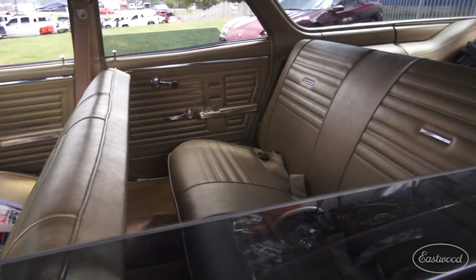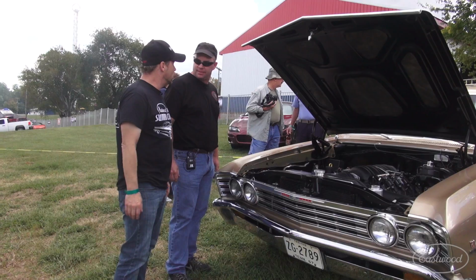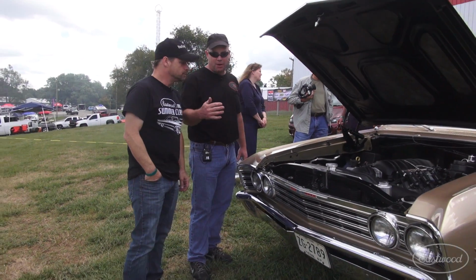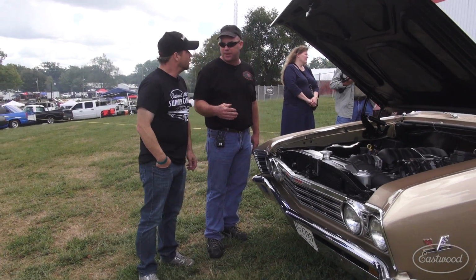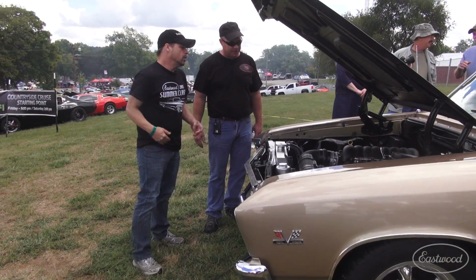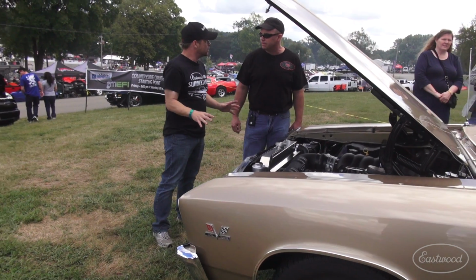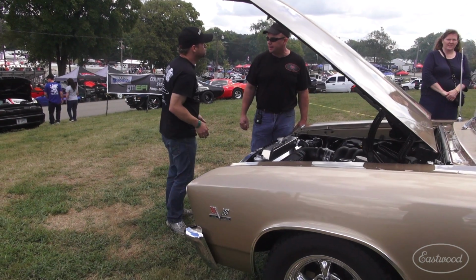But you know, this thing probably cruises down the highway just effortlessly, and when you put your foot in it, I'm sure it's fun, right? Yeah, and the power band's so long. We took a big block out of this car, a 454, and this one will run circles around it because the power band is just so long. Well, not to mention the amount of weight. You probably lost 120 pounds out of the front end of this thing by swapping from that big block, right?